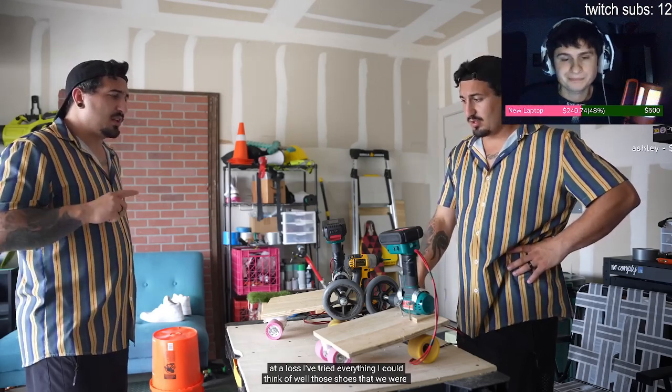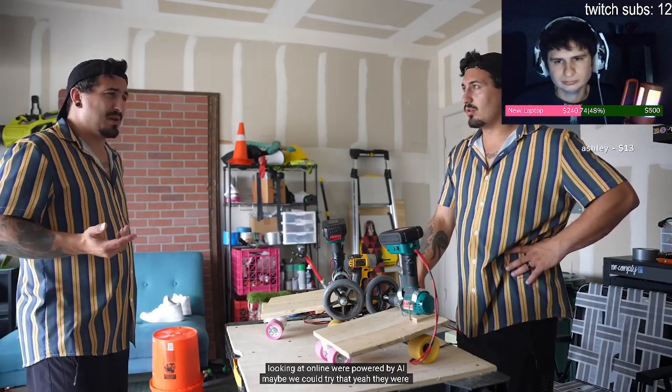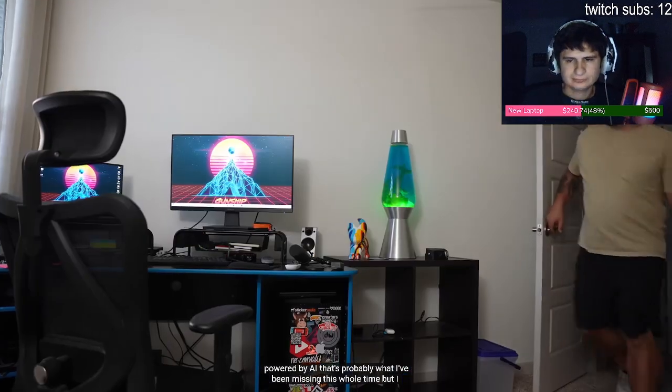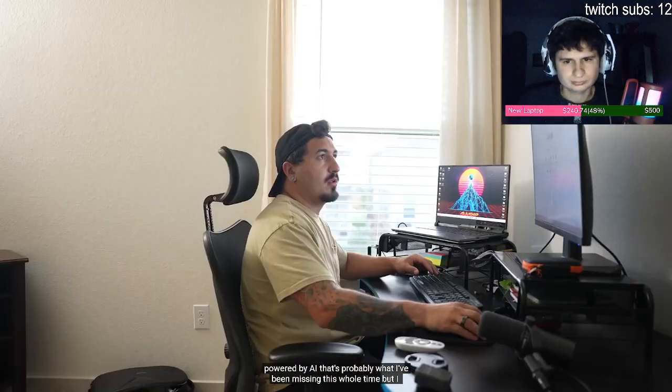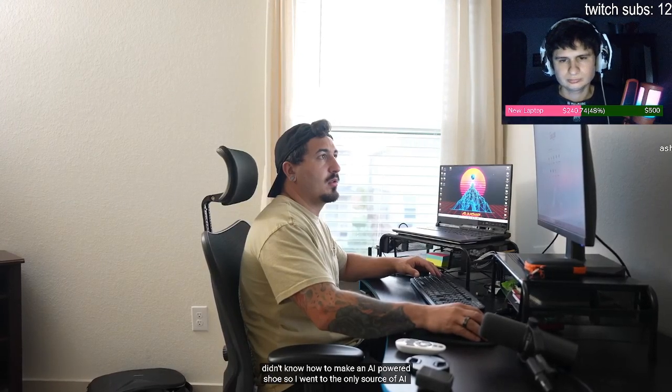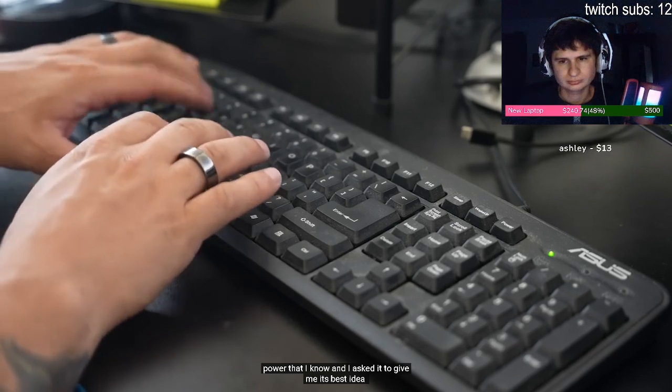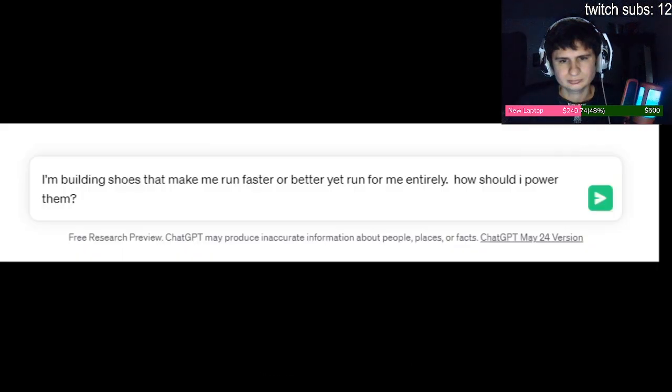Well, those shoes that we were looking at online were powered by AI. Maybe we could try that. Yeah, they were powered by AI. That's probably what I've been missing this whole time. But I didn't know how to make an AI-powered shoe, so I went to the only source of AI power that I know and I asked it to give me its best idea.